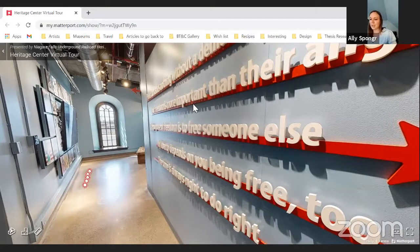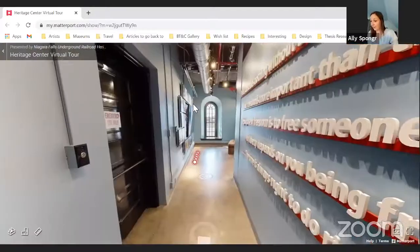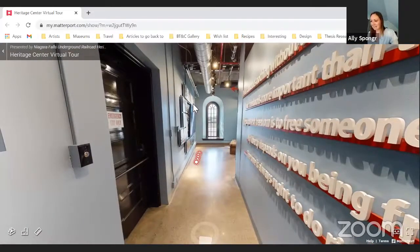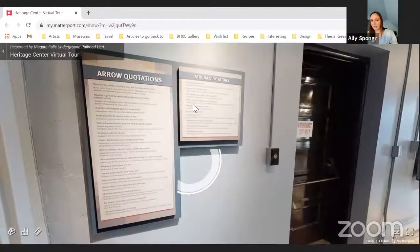Some of the quotes of people throughout time that relate to freedom, the universal idea that we're trying to share, and that past to present. Reading this one here: my liberty depends on you being free too. The time is always right to do right. Some of them have been shortened a little bit from their original text, just to fit on these arrows, and all these letters had to be cut out with a special machine. It was a whole big thing, but really exciting to see that process and learn about that. And we have all the information here on this panel on the side.